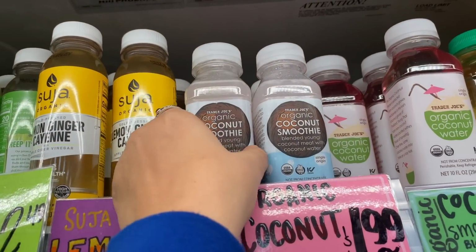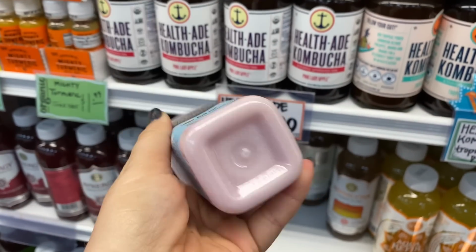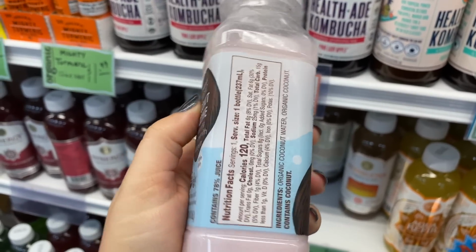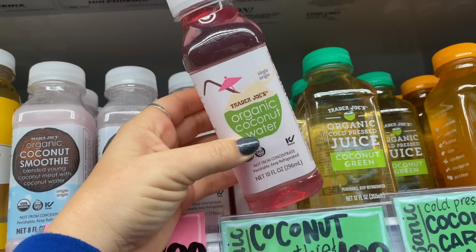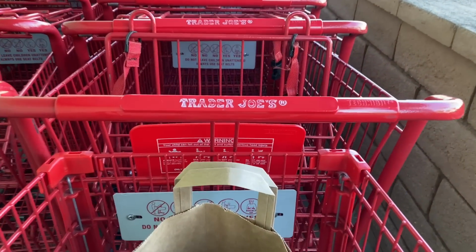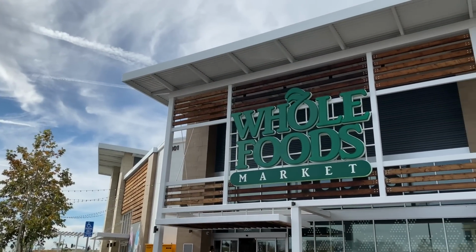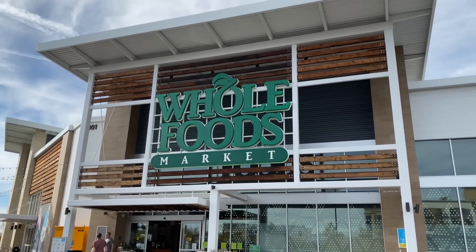Came over to the juice section and I found this new coconut smoothie. I'm not a big fan of coconut water or anything like that. I mean, I'll have it mixed with some fruit juice, but this is pretty high calorie and, I don't know, not my thing. They also had the coconut water. So that kind of wrapped it up over in Trader Joe's, and now the footage I'm going to show you is from a couple days prior. You'll notice because my nails are a different color.